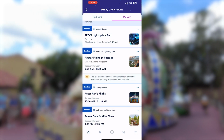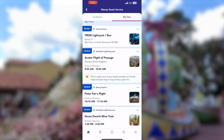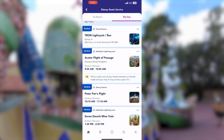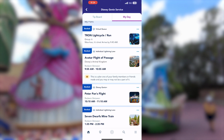So today I was really good on my virtual queue for Tron. And so as you can see here, I have to get there before 9:45 a.m., which means I need to book it. It is 9:23. You cannot be late for Tron or Guardians of the Galaxy. Those are two that you cannot be late for because they are so busy.